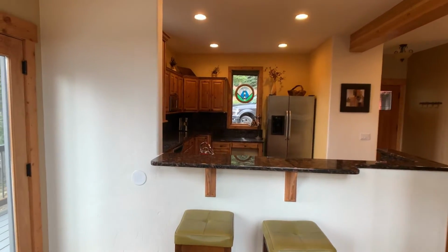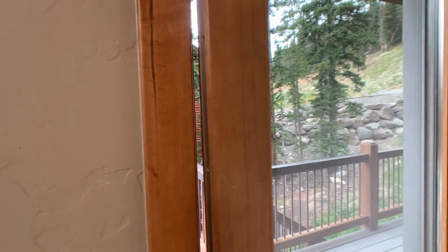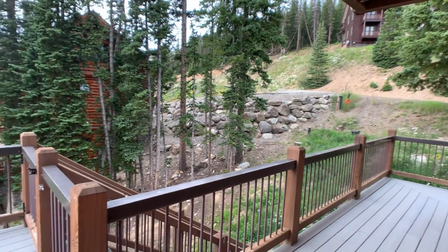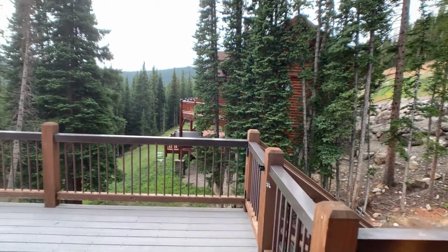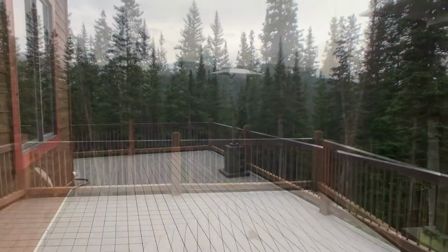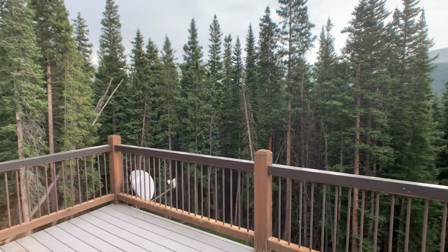Let's take a cruise outside and take a look at the deck. Again, all weather Trex decking. This is towards the front of the house. And you do get some space from your neighbors. I know you can see the deck from there, but you do get plenty of space to your neighbors there. It's a half acre lot, which is very typical in this neighborhood. But tons of space on the deck.